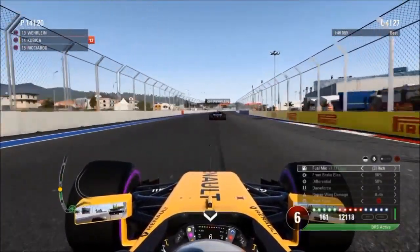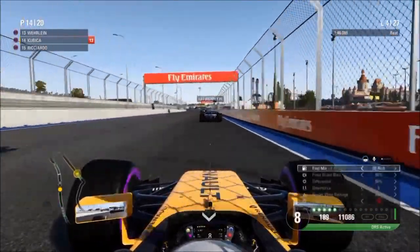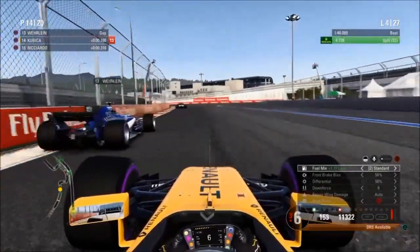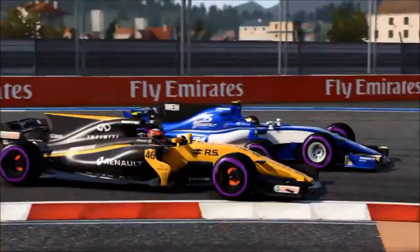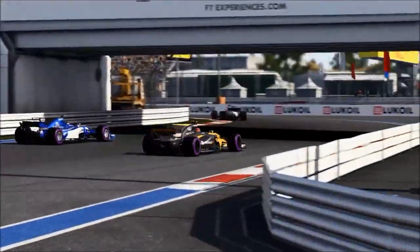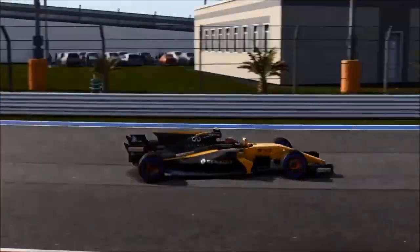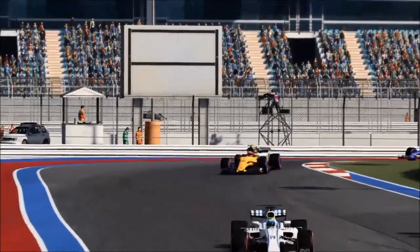Massa's overtaken Verline, so it looks like Verline could be easy prey for us. I mean, we hope anyway. It's a Sauber with DRS. We're going to go down his inside, hopefully making it a bit easier overtaking Verline than it was overtaking Massa. And yep, we've got him around the outside, and that's us up ahead of the Sauber and chasing Felipe again.